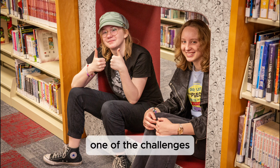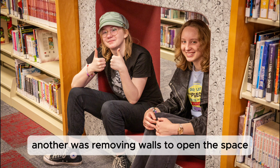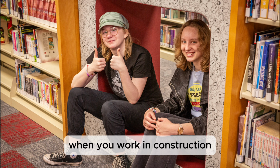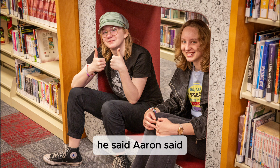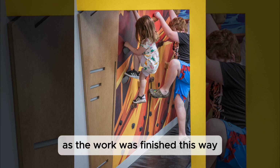One of the challenges Aaron and his team faced was protecting the dinosaur. Another was removing walls to open the space. "There are always a few surprises when you work in construction, and we were taking down what we thought was a sheetrock wall, but was actually a brick wall covered with sheetrock," he said. Aaron said they kept plastic coverings up to hide new features from kids as the work was finished.